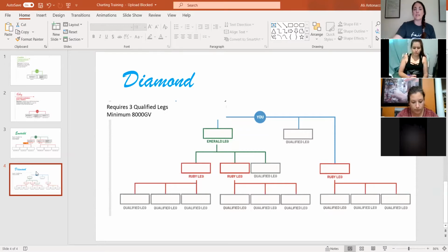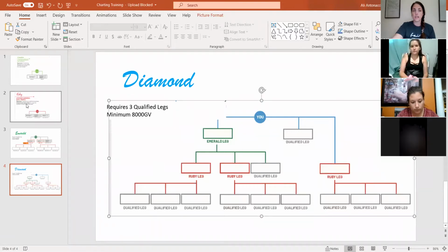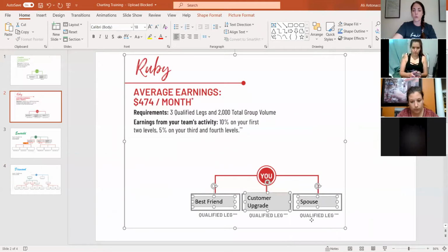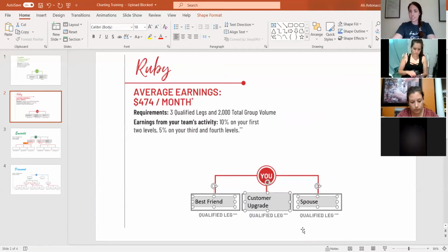To be diamond, we're going to talk directly all the way through this chart. Here's you. We're going to start at ruby, and how you're going to grow there. So you went ruby because your best friend, your customer, and then your spouse all joined your team, right? Once you get your 6 customers, I highly recommend you enroll your spouse. I wish I had enrolled my spouse earlier and started earning income on him. If you have a possibility of doing that, go to the 2020 Vision Casters page and search the word spouse, and you are going to find a whole video about the pros and cons of signing up your spouse. Okay, that's neither here nor there.